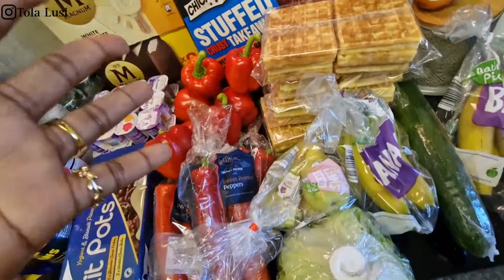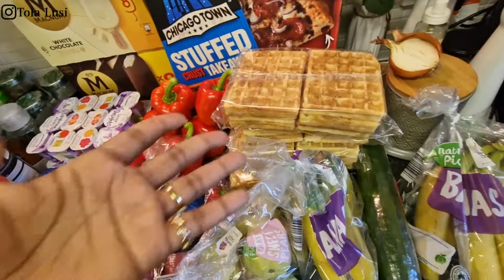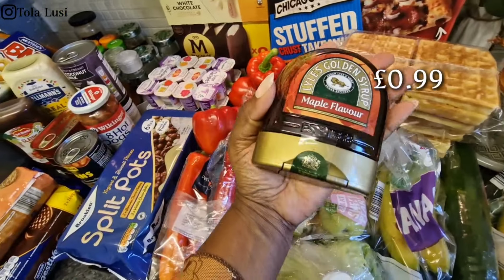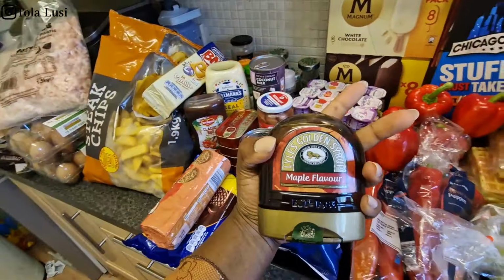They can put chocolate syrup or maple syrup on that. It's good for them. I got this maple syrup. I'm sure I forgot to show you this. This is a really good maple syrup, by the way.